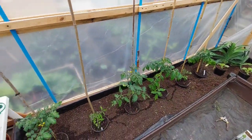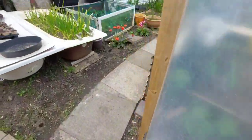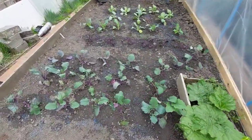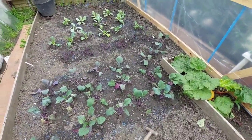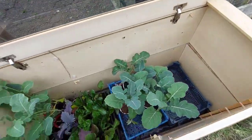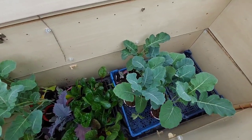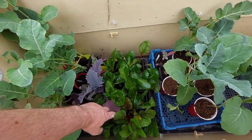Well, there we go guys, just a quick little update of how they're getting on. All the cabbages and kohlrabi and stuff like that, and the kale and all that, seems to be doing all right. I have got some broccoli inside of here, but they just seem a little bit too long, a bit too big, so I'm going to hide the smaller ones in. I might just put these around the garden somewhere and see if anything comes from them.